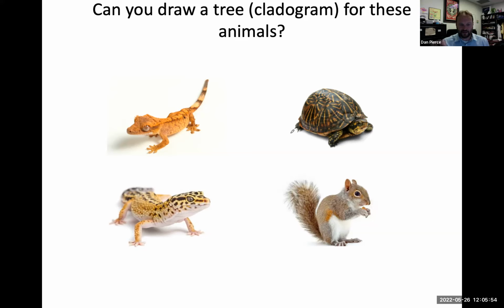So take 2 or 3 minutes and draw your tree, and you can talk in your groups to see if you have a very similar tree.